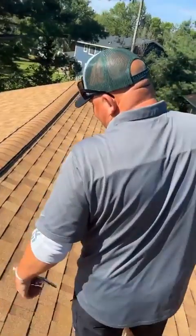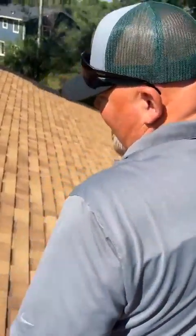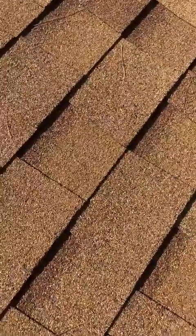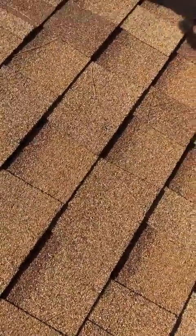I'm seeing some foot faults, a little bit of scuffing, nothing major. Like there's a blister. You ever seen what a blister looks like on a roof? I think I know the... I kind of can tell a blister, I think.